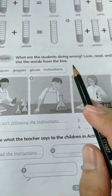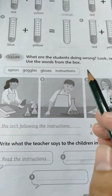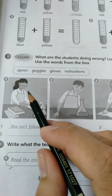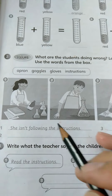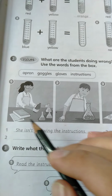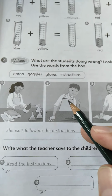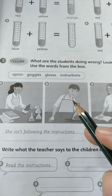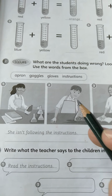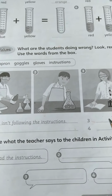What are the students doing wrong? Look, read, and write the sentences. Use the words from the box. For example, number 1, it's not correct because C isn't following the instruction. C is not following the instruction. And then what's wrong with picture number 2? Right. He isn't wearing goggles, right? He isn't wearing goggles. So please write here and so on.